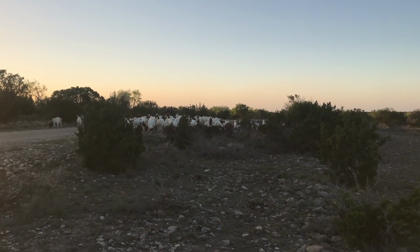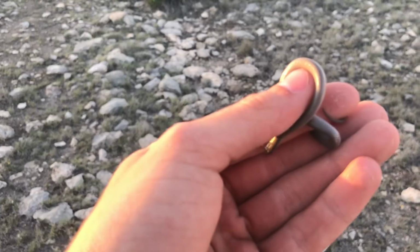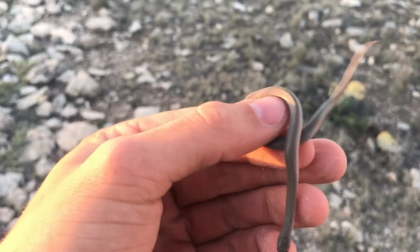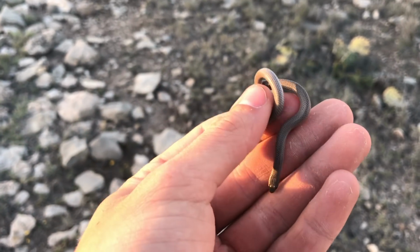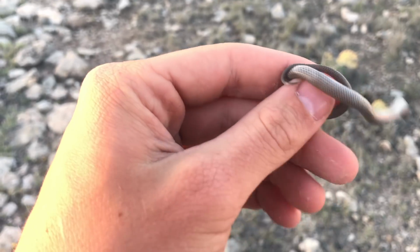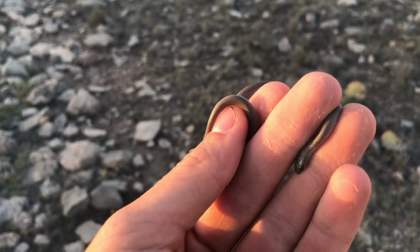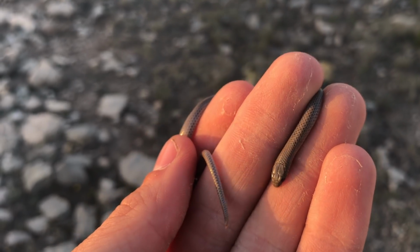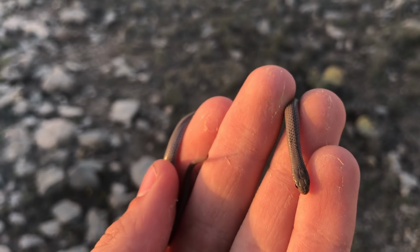Still out here in goat land. Found a little snoring ground snake under a rock. These guys are one of the more common snakes out here, but this one's an interesting slate gray color, which is pretty much the standard for this locale, but you don't really see it a lot elsewhere from my experience, but anyways, common snake. I'm gonna take some pictures, let him go.